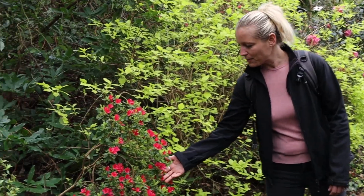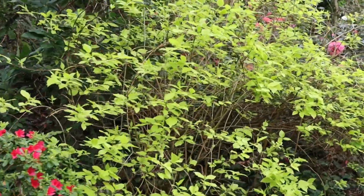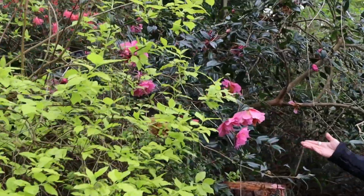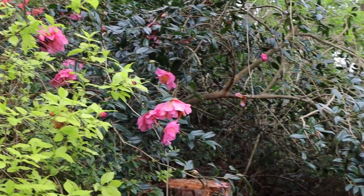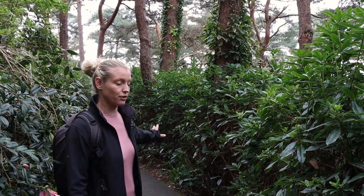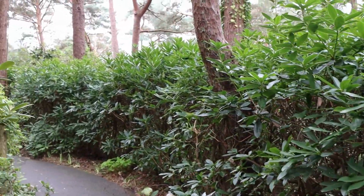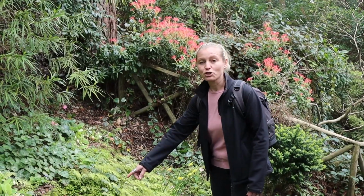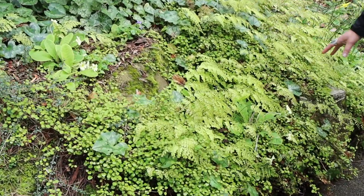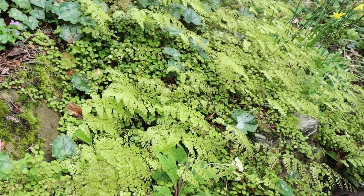Here we have some Japanese azaleas. More camellia trees. And here you see a big hedge of these rhododendron that grow everywhere here. Here I wanted to show you these beautiful ferns. Look, they're so tiny and they're growing in between all the other plants on these rocks here. Very, very nice. I really like those.